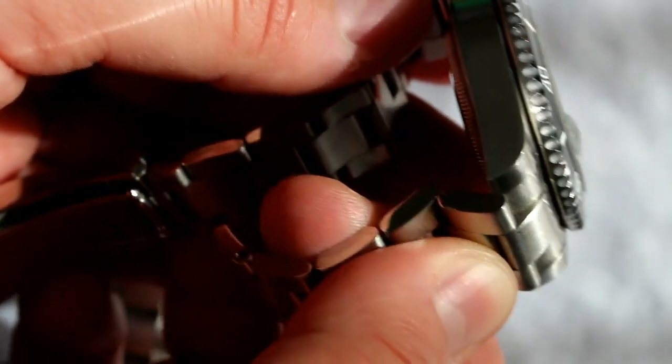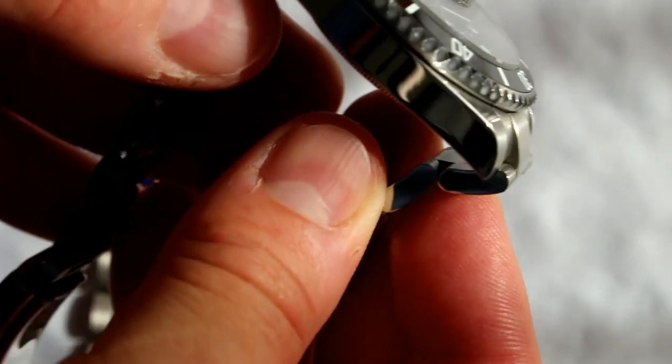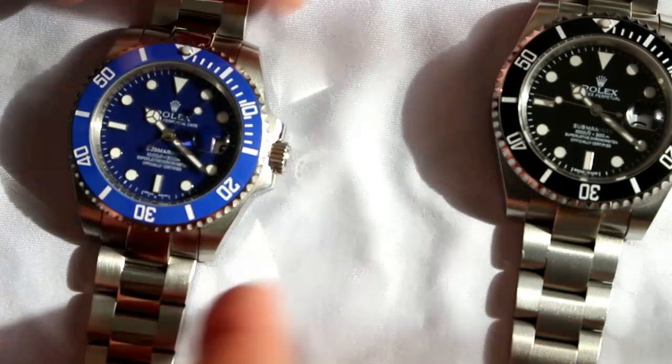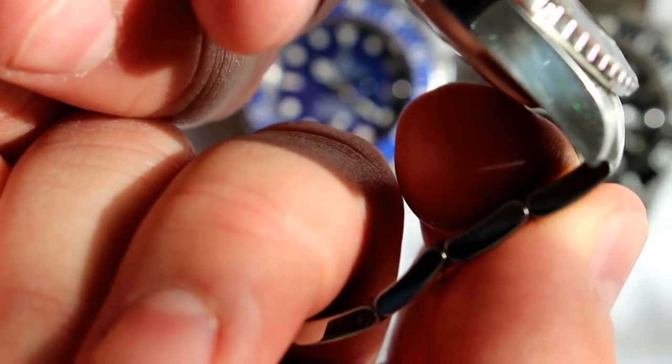One more thing, if you check the end links at the lug, they stand out from the case this much. I hope you see what I mean. If you check the other one, that is nearly the same. So the end link is standing out from the case too much. Because if you check the genuine Rolex, that is much closer. I hope you see. So you can catch the replica in this way.